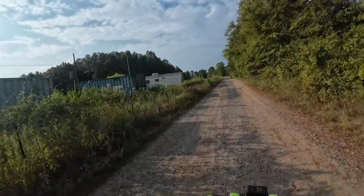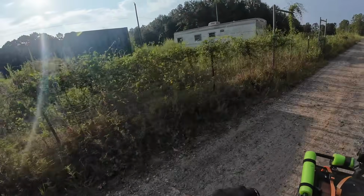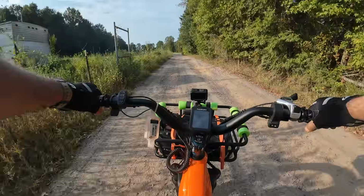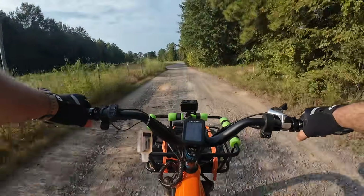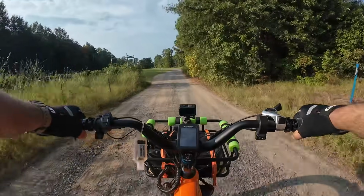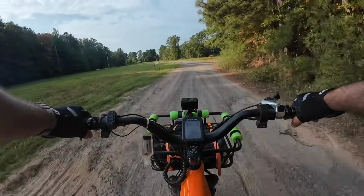There's our little bunny. The other day I was riding and I didn't have my camera recording. There you go, little guy. Sorry, I love the wildlife. That's half the reason I do this, if not 90% of the reason. A little bit health related, but mostly I just like to see what I can see on these old back roads.